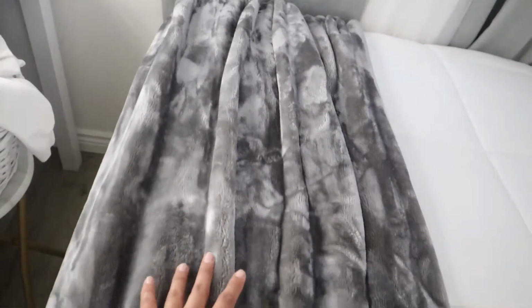I found this throw blanket at Home Goods. I believe it was $12.99 or $16.99. And then, you guys, next I have my curtains.